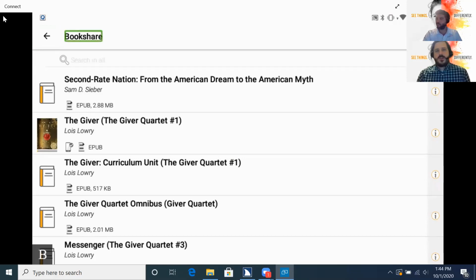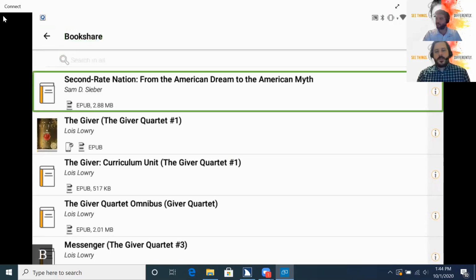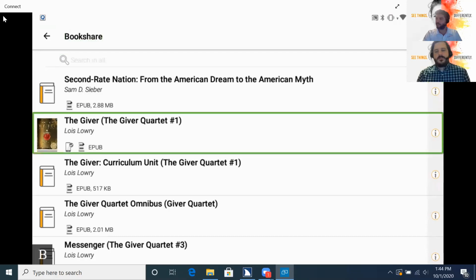But I'm going to find The Giver here. Book search. The Giver Quartet #1, Lois Lowry. All right, we have an EPUB book, The Giver, Quartet #1. Again, there will be many results. Sometimes, especially with textbooks, you'll have multiple editions, and if you know your ISBN, that can help. So we would definitely want to make sure we identify the correct book.